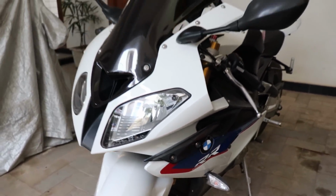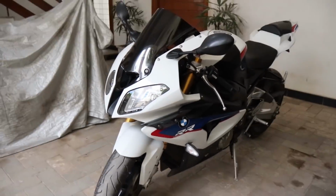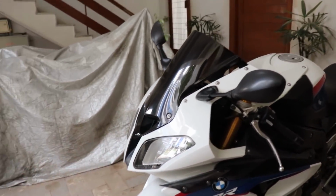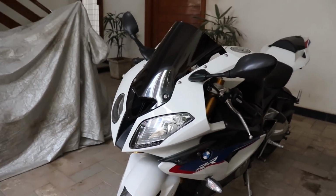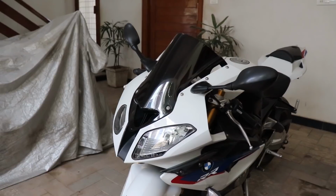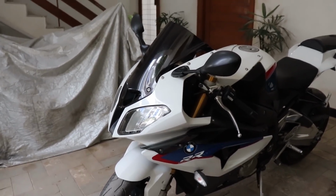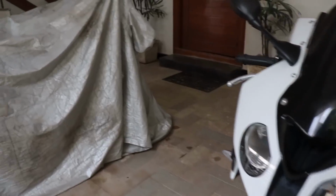You can get aftermarket winglets from Puke, which I ordered, but they're not here yet. They're going to be here in a couple of months, like 6 months. And what they do is they will increase the aerodynamic efficiency of your bike, and in turn they will increase your horsepower by 0.75%, and overall you can go on track a whole 0.15 seconds faster. So if you ask me, that's a bloody good performance benefit, man.